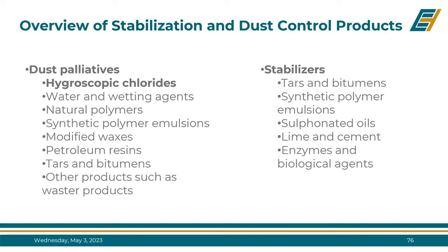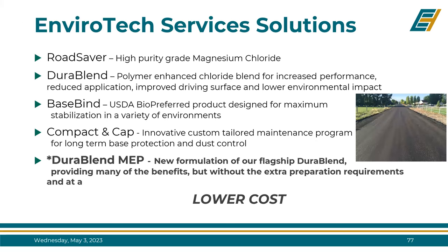Again, mag chloride is probably the most common product for that. Calcium chloride is another hygroscopic chloride. I know some folks try to use sodium chloride, but sodium chloride is not hygroscopic. And so in my mind, it just does not work very well.